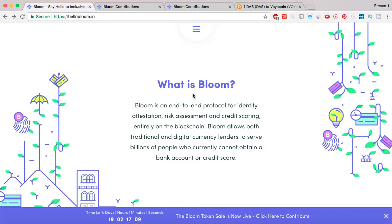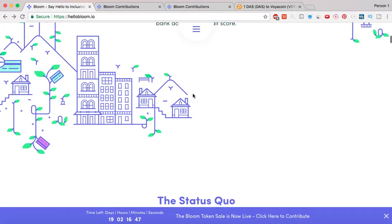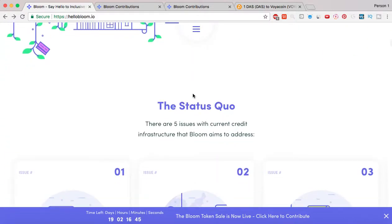I think right now the credit market is kind of controlled by FICO, Experian, and TransUnion, and the FICO score. So a lot of people who don't have a FICO score are unable to get loans or whatnot. That's not the perfect system we have.